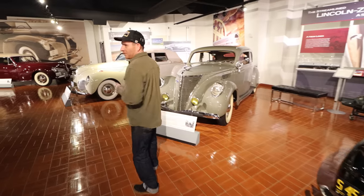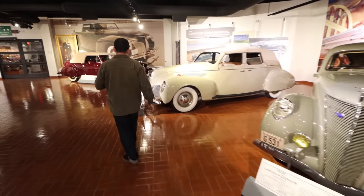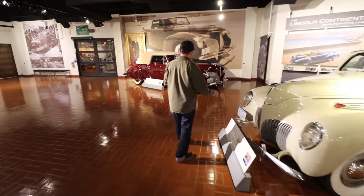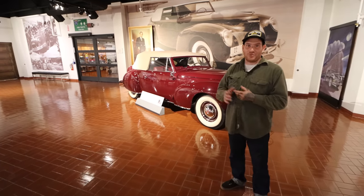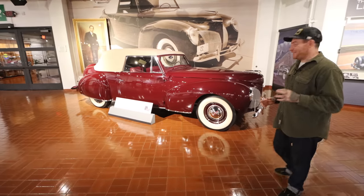we have other options of the Zephyrs, the Zephyr convertibles and Continental convertibles that are in here. This is much like in a video you guys saw. I went to an auction recently in Illinois, and there was a 40 Zephyr, and there was a Zephyr that was, I think, the buy of the auction.